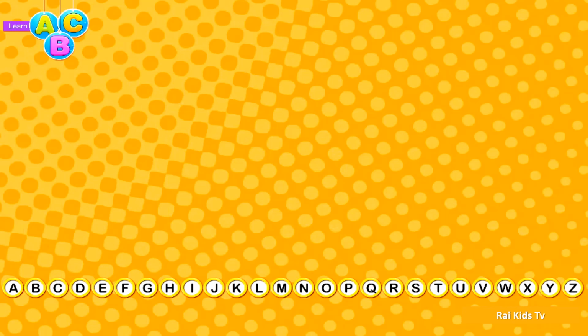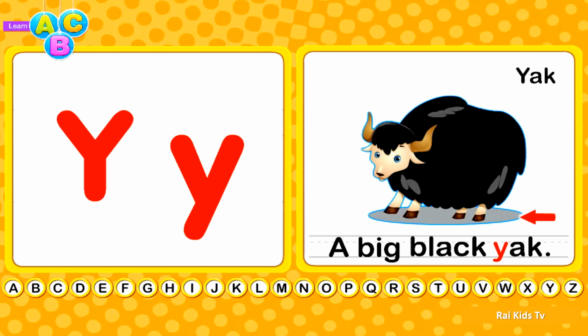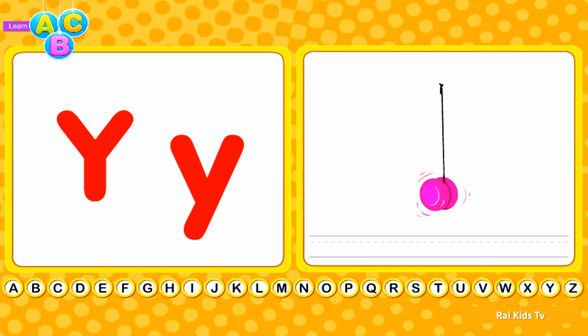Y. Yak. A big black yak. Yo-yo. A spinning yo-yo.